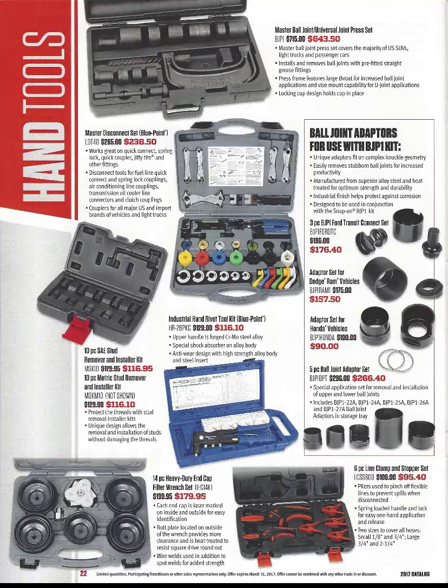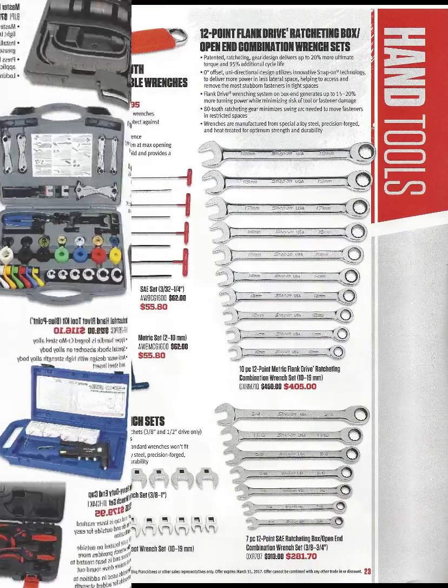So on this page, there's two things that are really good deals or nice tools that you can use. Well, really three, because the ball joint thing is badass too. So that's page 22, guys.